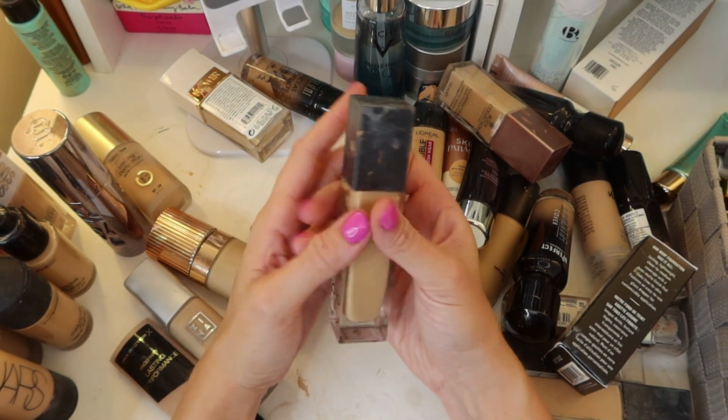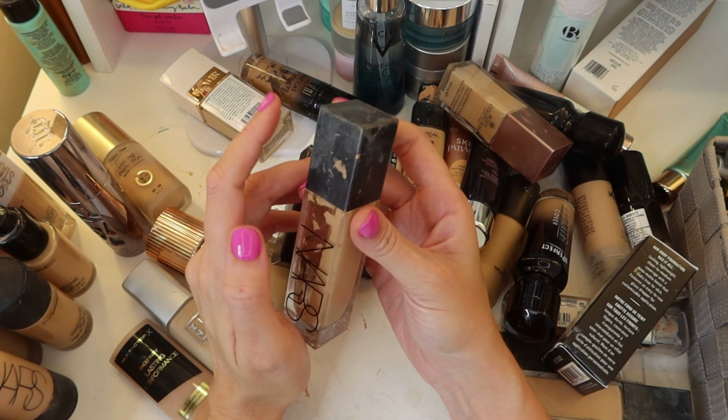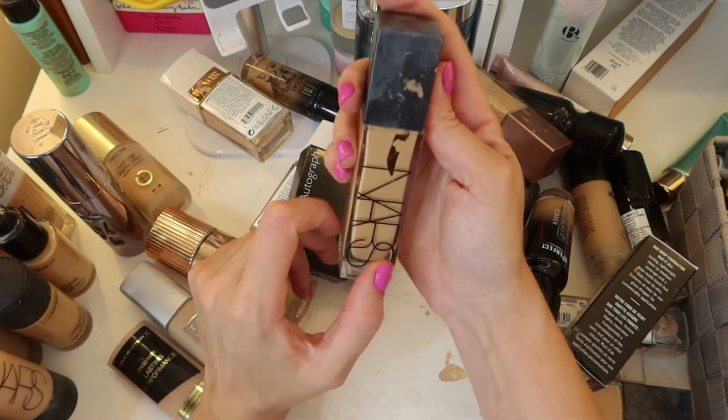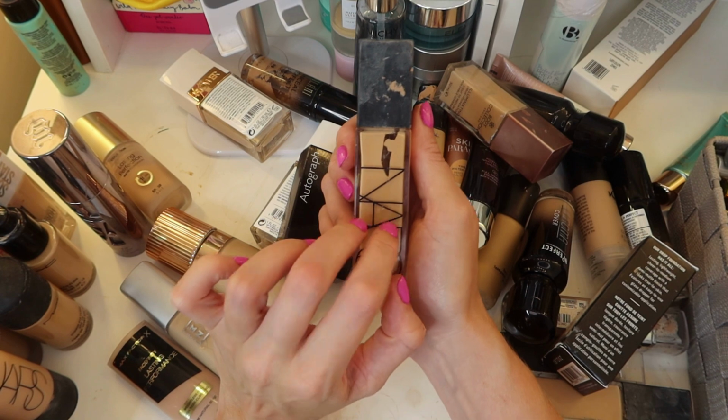Then we've got another NARS. This is the Natural Radiant Longwear. I've got through a few of these. This used to be one of my favourites, like my go-to. I don't reach for it as much now, but again, it's another nice one for mixing. So yeah, I'll definitely keep hold of that one.